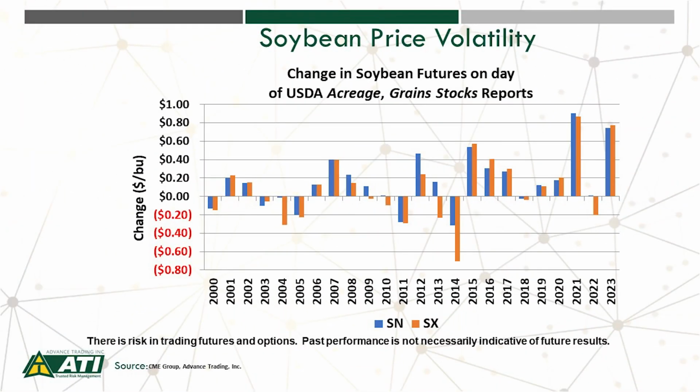Speaking of the last part of June, on June 28th, the USDA will release two key reports. Acreage, which are updated planting numbers for 2024 crops, as well as June 1 stock totals. What we've done here is build a slide that shows the price change for old and new crop soybean futures on the day that those reports are released. Notice on this slide quite a bit of price volatility over time. Some years, such as last year, to the upside, or some years to the downside.